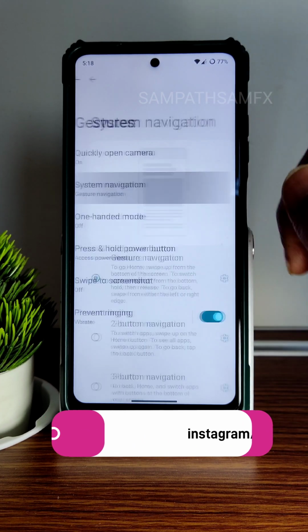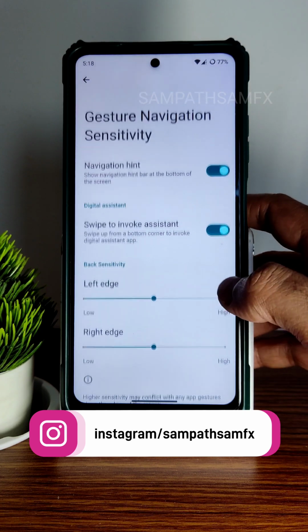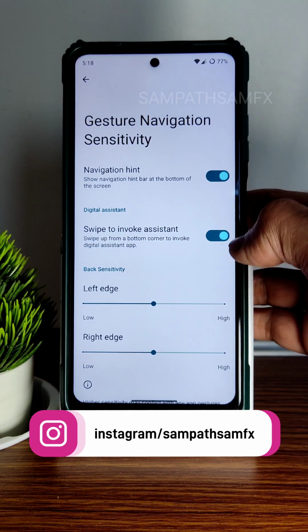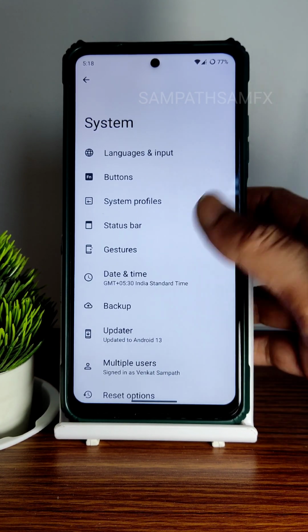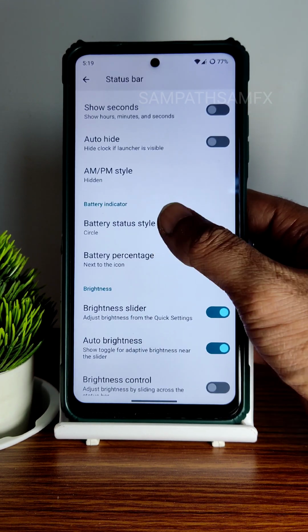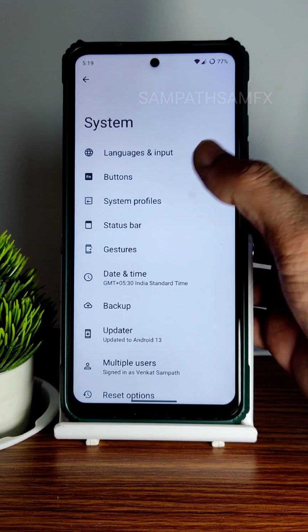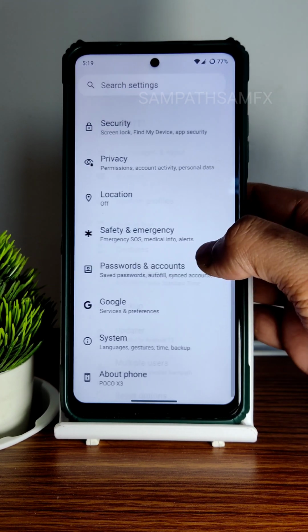And gestures, you get system navigation to gesture navigation. There are no options to increase the pill length and pill radius, but some of the sensitivity and navigation hint is given here, which is simple. It's a simple ROM, again going to be good here. Status bar, again you can customize the battery status style. Only 3 are given. Simple customizations are available. And buttons, again here you get this kind of customization.